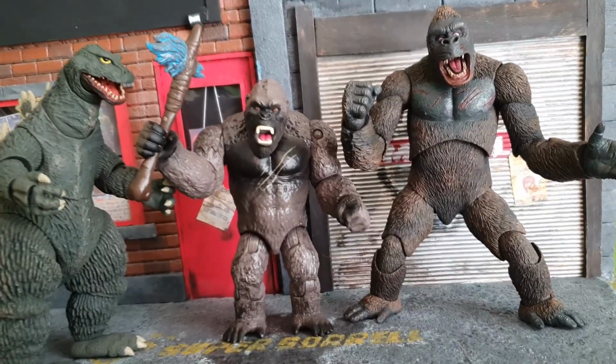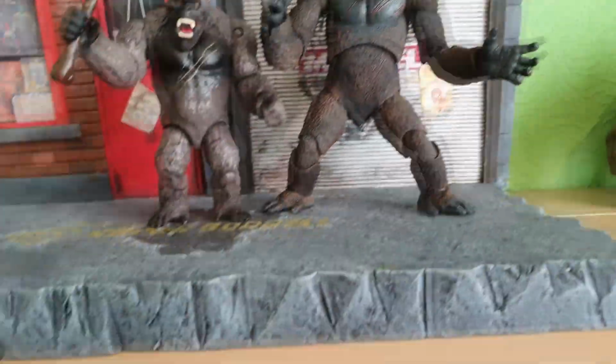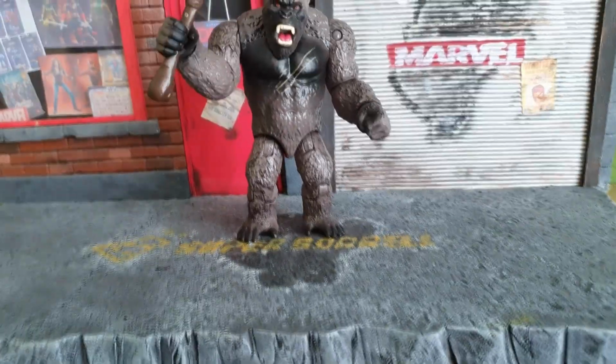So, that's my thoughts on it. I love these two, by the way. These two are my favourites, the NECA ones. I love the NECA Godzilla vs. King Kong figures. I know this is meant to be just NECA King Kong, but it's definitely the Godzilla one, isn't it? Looks just like it from the 1950s, 60s.